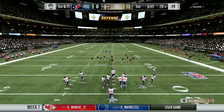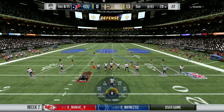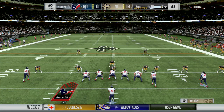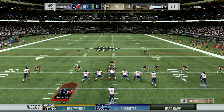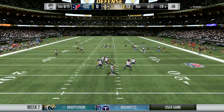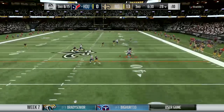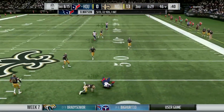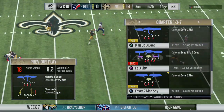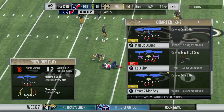Going to need something special here on third and long. After that sack, what does Watson have in his arsenal? The gun, Watson. Oh, good play. Get this one across the 45 before he's brought down. A big one there for the Texans, 18 yards.